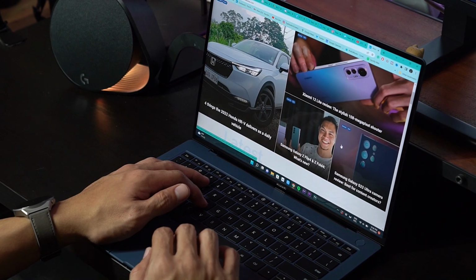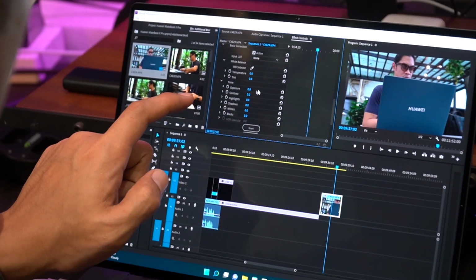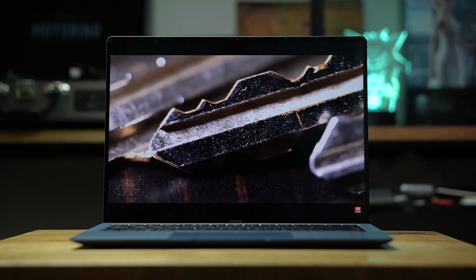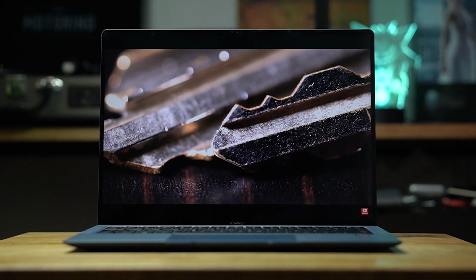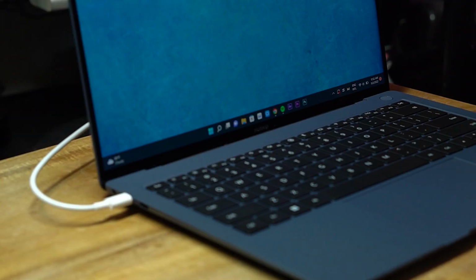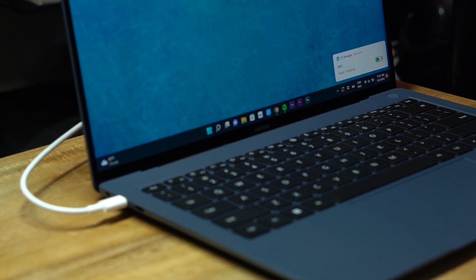Normal browsing and usage will yield you around 6 hours of screen time, but edit videos and work on motion graphics where it needs to process heavier tasks, and battery life is reduced to around 4 hours. We also tested it for streaming a high-quality video with no sound, and it yielded 5 hours and 20 minutes of continuous playback. Meanwhile, its 90-watt wall charger is able to top up the device quickly, even for those times that you don't have much time to charge before you have to leave.